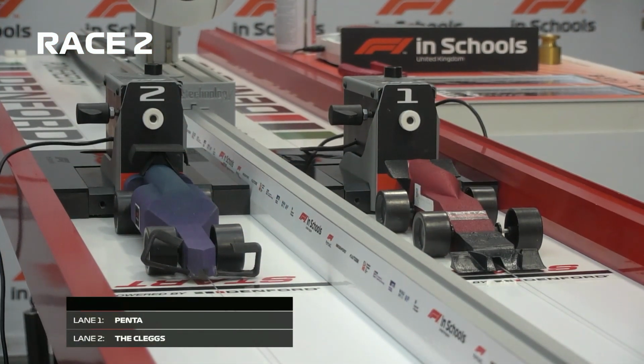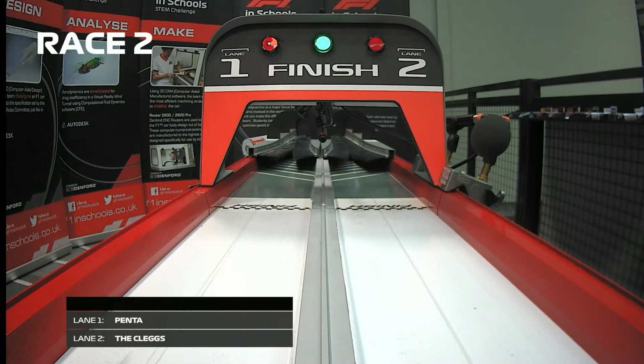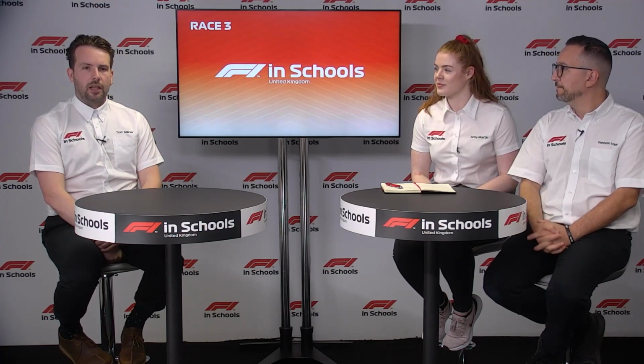Race 2, still in the same lanes, so Penta in lane 1, the Clegs in lane 2. And there we go, Penta taking that one with a 1.469. The Clegs taking a 1.482. So it looks like Penta were quicker that time, and the Clegs slowing down a bit. I think the delicate front wing might have had something to do with that time, Nelson, potentially?